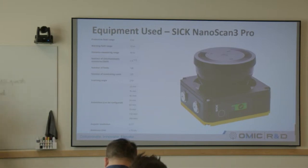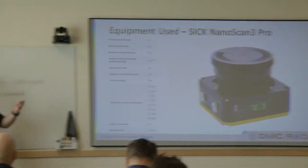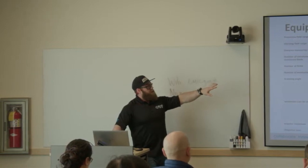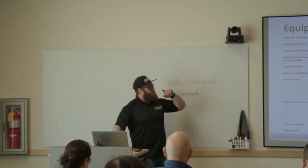Now you still want some sort of sensing so the robot is aware of what's going on around it. You don't want to just say, well, the robot can detect collisions, so we'll just let it operate until it hits a person. You want to give it some sort of insight. So in this case, the manufacturer is SICK, and this is their nanoScan.